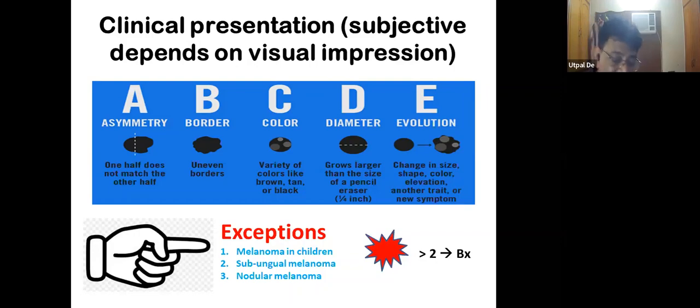But then there are certain melanomas which do not show these kinds of characteristics. Those are the melanomas in children, the subungual melanomas, and the nodular melanomas. So whenever we have these A, B, C, D, E, if there are more than two of these features, the person should be subjected to biopsy.